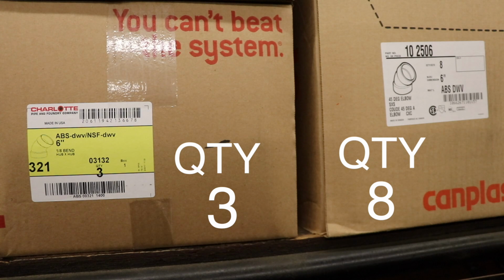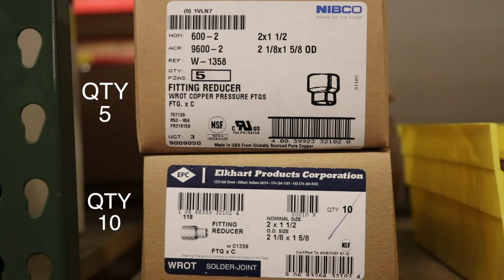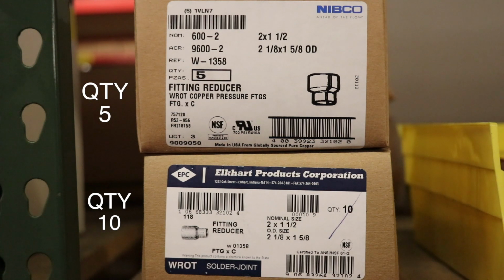Be aware that different manufacturers have different box quantities for the exact same item. Don't assume that the box behind the one you are counting is the same product. Move every box and check every quantity.